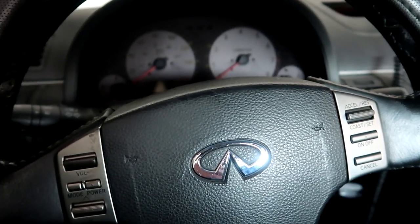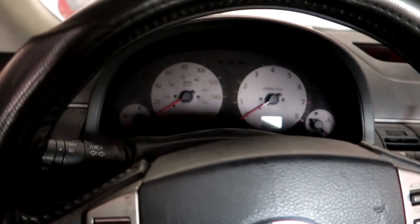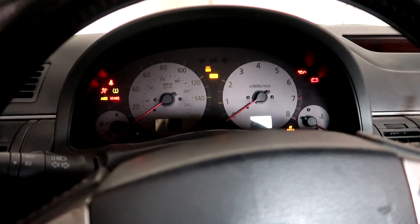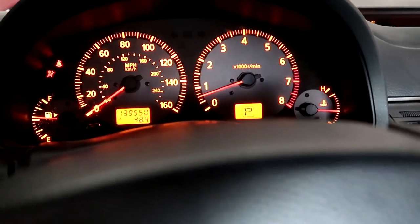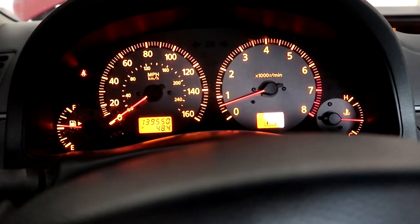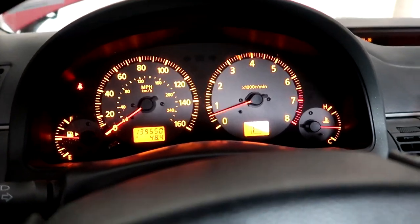All right, so we're in the car right now, and basically, here's what happens. I don't know if some of you have had this problem before, but you turn the key all the way to start the car, and then it just stalls out. Sometimes it'll catch itself, like it'll bounce back up and catch itself from stalling. I'm gonna let it warm up a bit, because this usually happens on a warm start. When it's a cold start, it's fine.